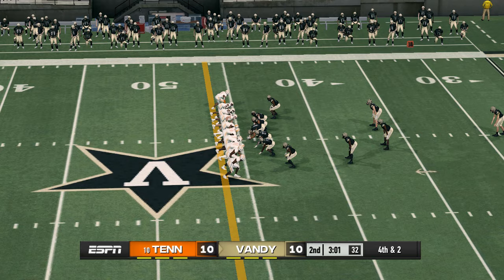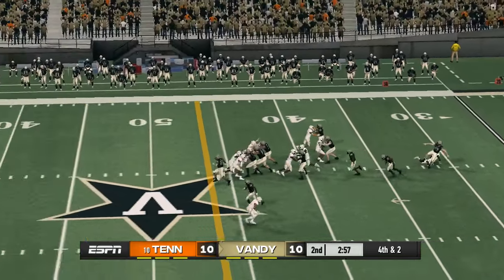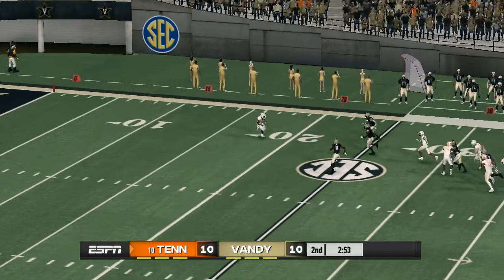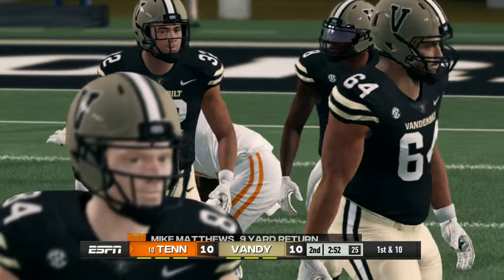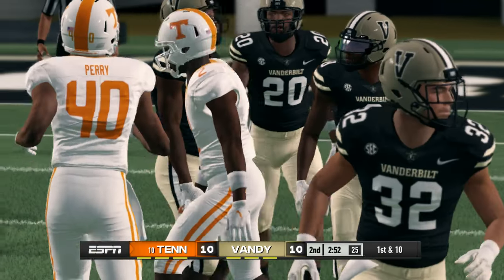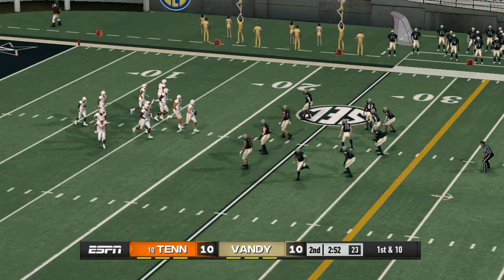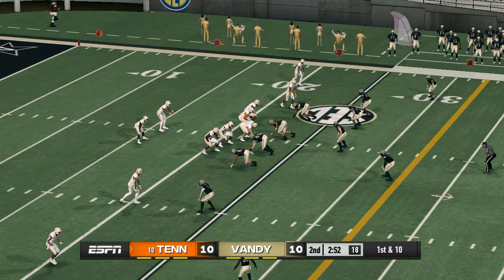The punting team's got to give their kickers some time. Makes it to the 22-yard line. You always want to go in the locker room with momentum, so as we get closer to halftime, I think we'll see more and more attempts to create big plays.